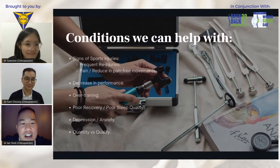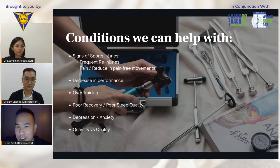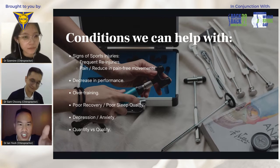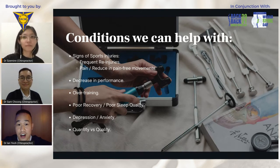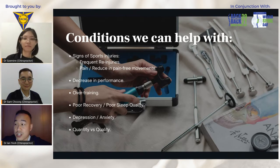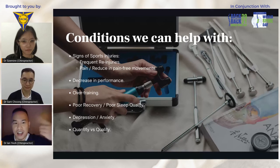There is this part where it says frequent re-injuries. I got a case where, speaking of this, what I find most common in my practice is with the athletes, especially the futsalers and the footballers. Yes, I know some of you are here tonight. Particularly this group of people who had previous injuries, for example sprains or strains in their ankle, tend to re-injure themselves after the first injury, and they think that it's normal to be re-injuring your ankles again and again and again.